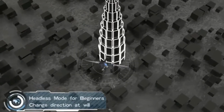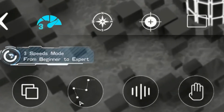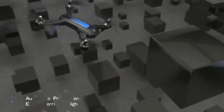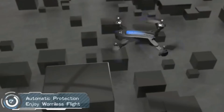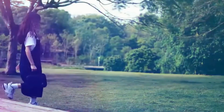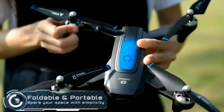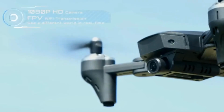The control range of only 100 meters could be better, but there are always some trade-offs. The FPV mode is relatively stable but short. And with FPV on, the transmission range gets cut in half to only 50 meters. DEERC comes with a 1080p HD camera capable of filming video at 30 frames per second. The quality of the footage won't be the best, so don't expect to make professional videos with it. To make things even worse, there's no image stabilization.